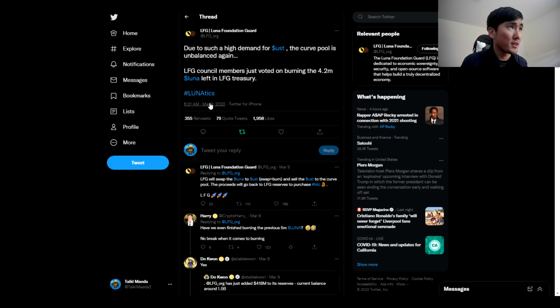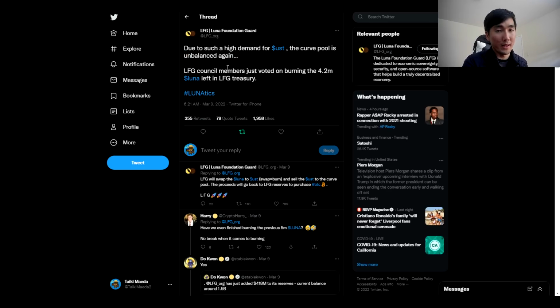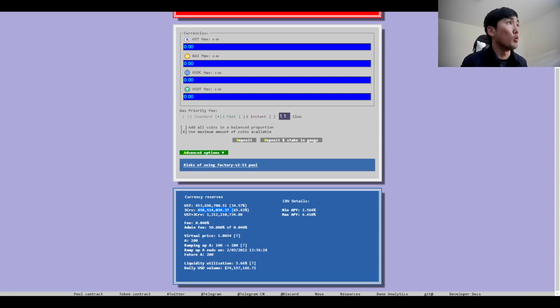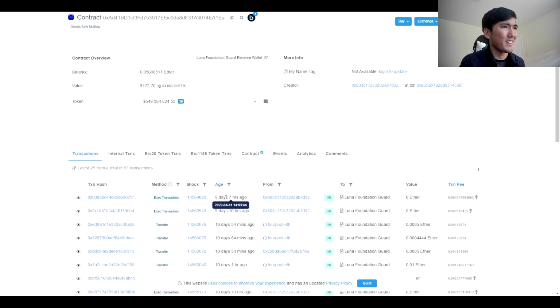So going back to this post from March 9th by the LFG, they mentioned that the only way they can buy Bitcoin is when the Curve pool is unbalanced, so they can mint UST, dump it into the UST 3 Curve, and then withdraw USDC or Tether from the other side. Because it's unbalanced by $400 million, they can dump $200 million worth of UST and withdraw $200 million worth of 3 Curve, and voila, it's balanced again. And with that $200 million, they can buy more Bitcoin. So far, they've acquired roughly $1.75 billion in Bitcoin, and they haven't purchased Bitcoin in like 9.5 days.